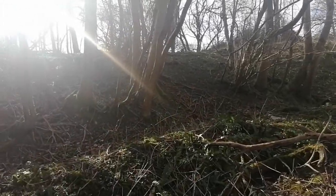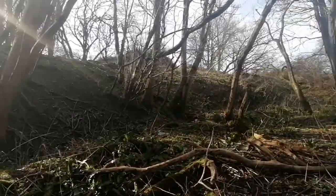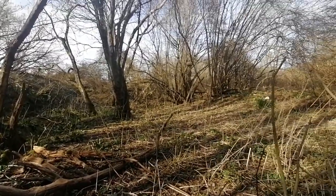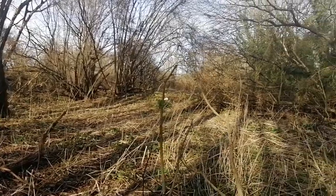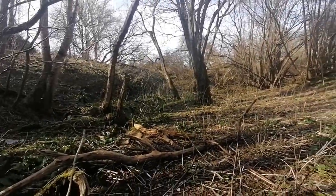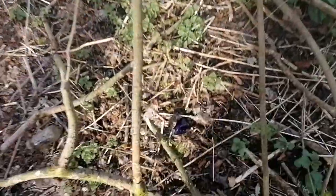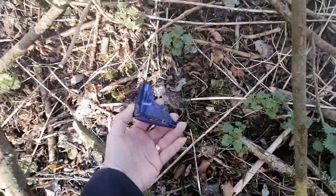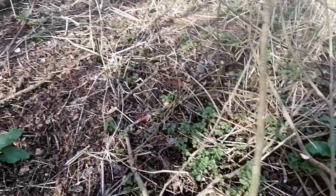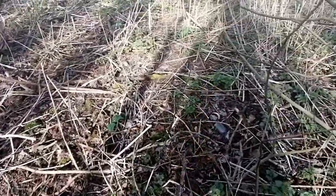We're out to one of our favourite tips. Thought we'd have a little look and see what's been exposed after the massive storms we experienced last week. If we do find anything of interest, we'll bring you right back. And just before we go, just spotted, oh, it's broken. Already seeing some lovely things that have been exposed that wasn't here before.